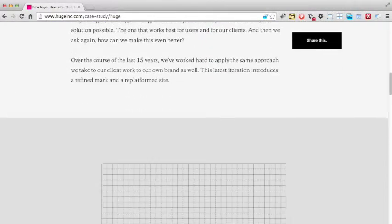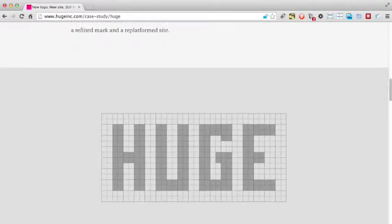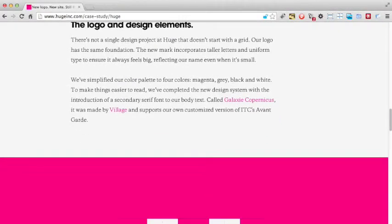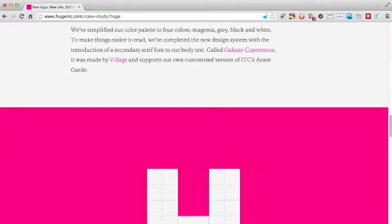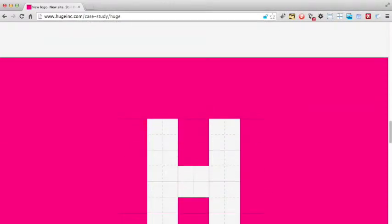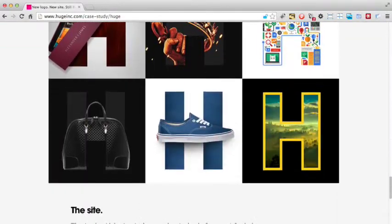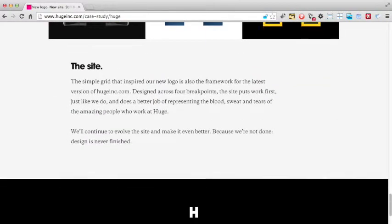This page breaks from the show don't tell approach, as now Huge are directly telling us about their unique features, and so it's a bit jarring compared to the subtlety of the rest of the site. However, the case study is a great way to demonstrate the care and attention Huge takes with each project.